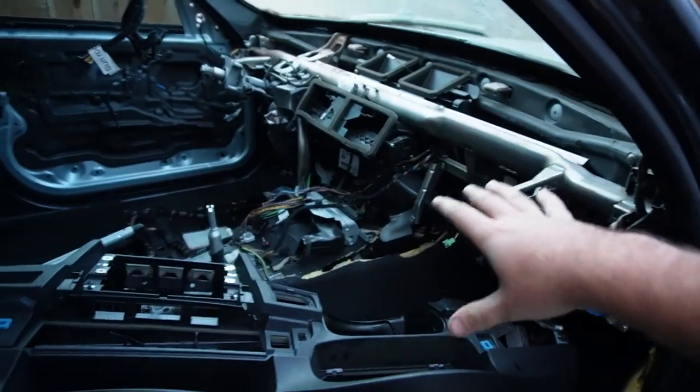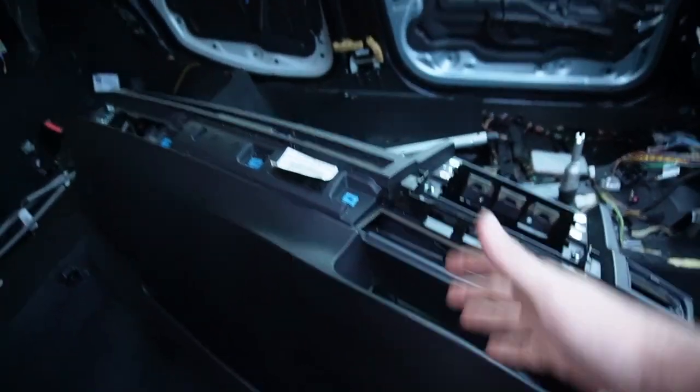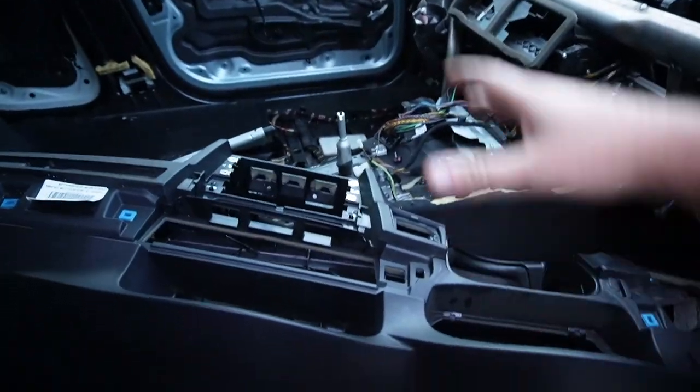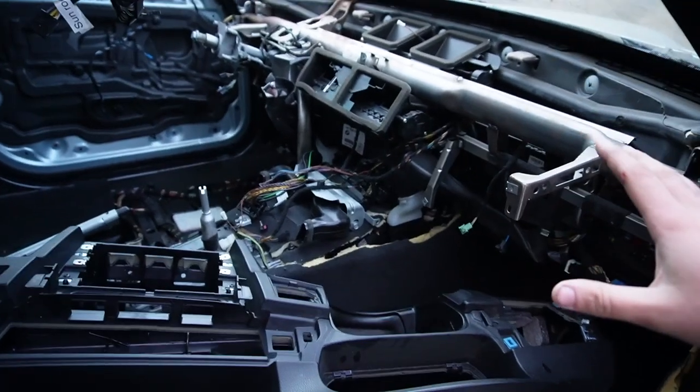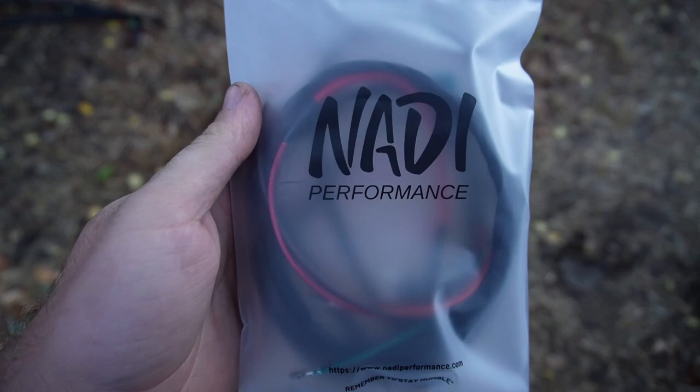Once we actually get this dashboard in the car, we can actually install a steering wheel and actually have some movement in this car, which is super nice. And we got to start getting in some of the other stuff so we can start getting some more electronics in the car. The dashboard is an important key and it's gonna definitely clean up this interior as well. So without further ado, guys, let's go ahead and get this bad boy in.